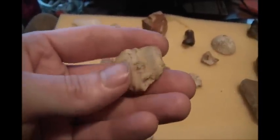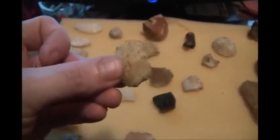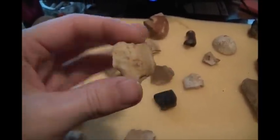This did end up being a scraper. As to which way it went and what it did, I'm not positive. I think it was kind of like a square-ended deal with just a stubby little hafting area.